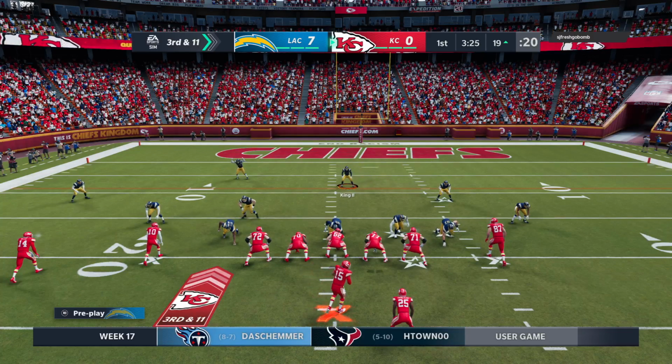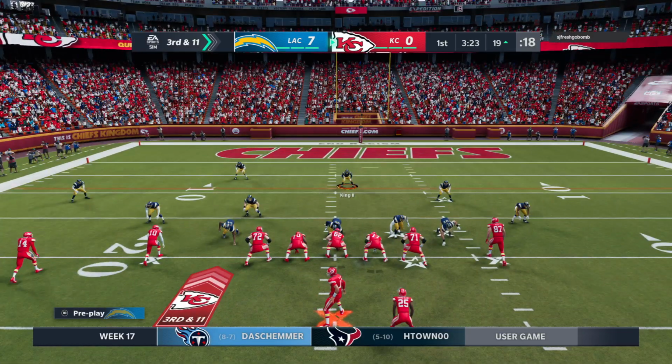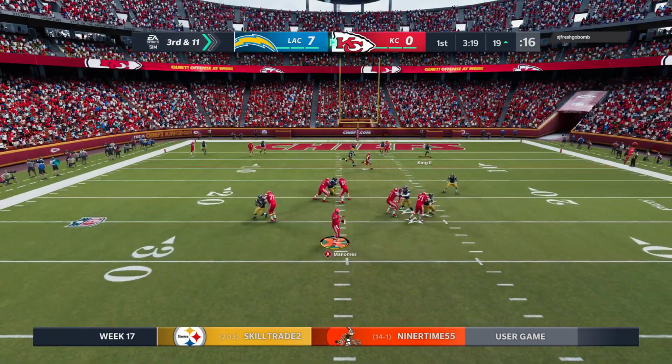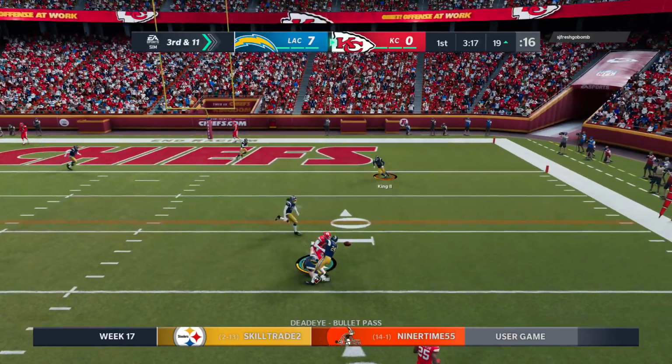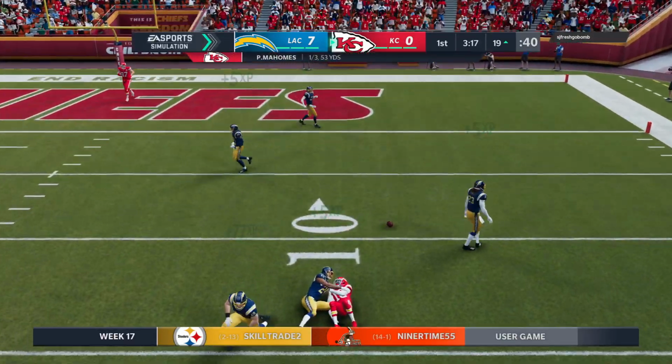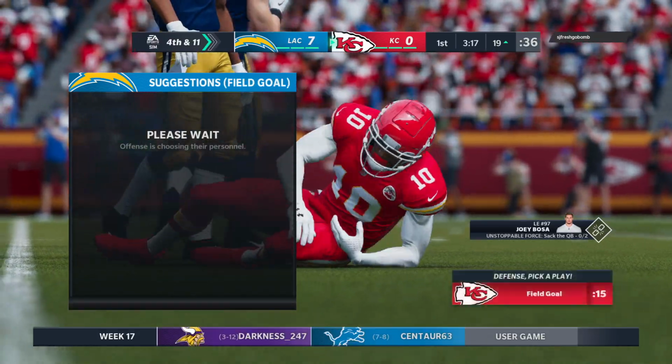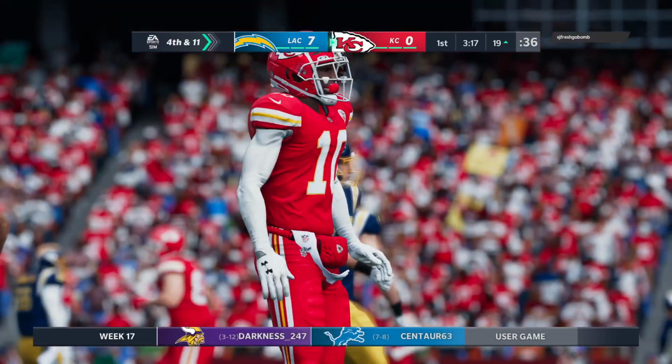He wasn't ready. 43. Throwing is Mahomes on 3rd. And he will not be able to hang on through the contact. It's incomplete. The coverage strong, and now it's 4th down.